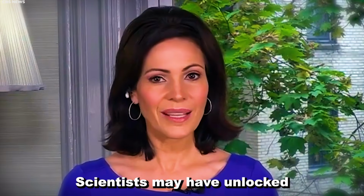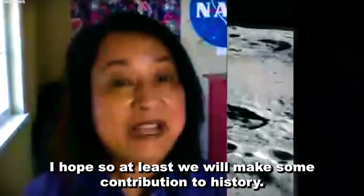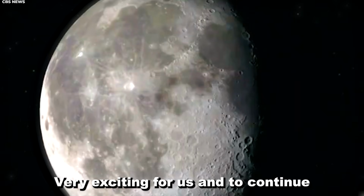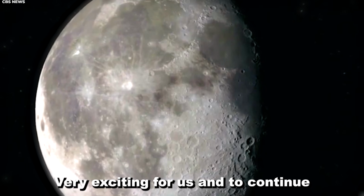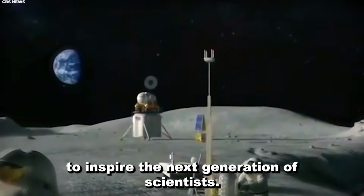Scientists may have unlocked some of the secrets hidden within the dark side of the moon. I hope so. At least we will make some contribution to history. Very exciting for us and to continue to inspire the next generation of scientists.